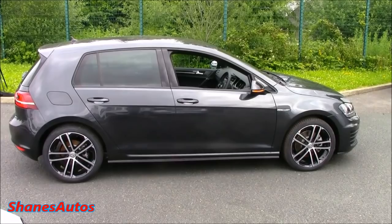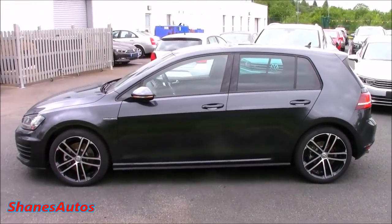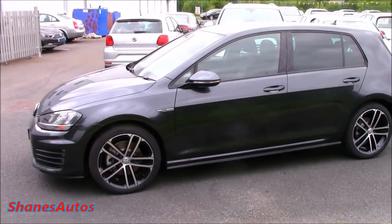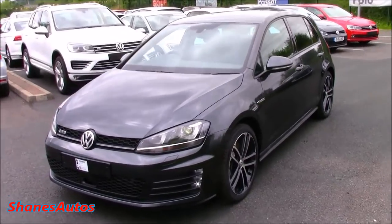The overall length for the Mk7 Golf is 167.5 inches. It has a width of 70.8 inches with a height of 57.2 inches, and the total wheelbase is 103.8 inches.